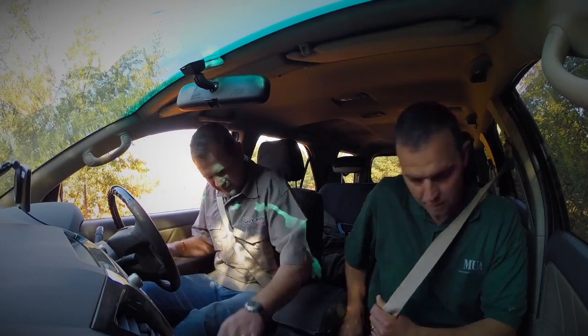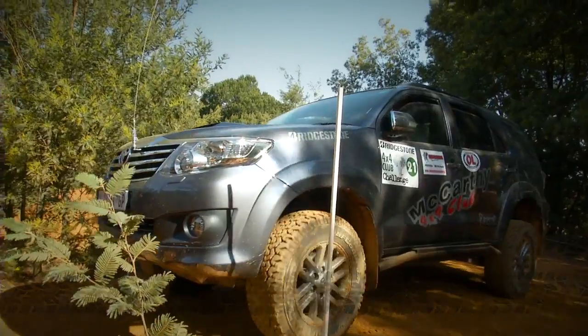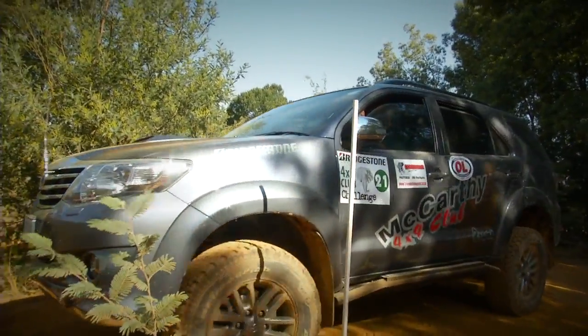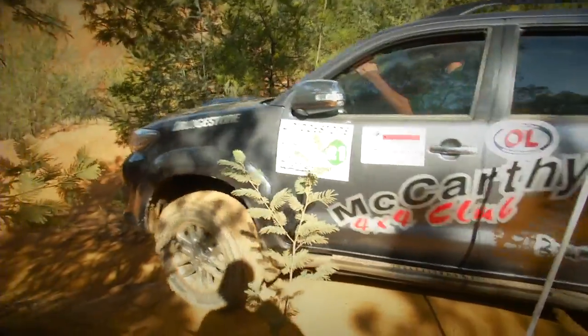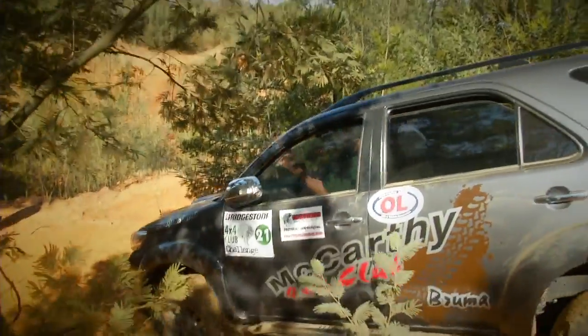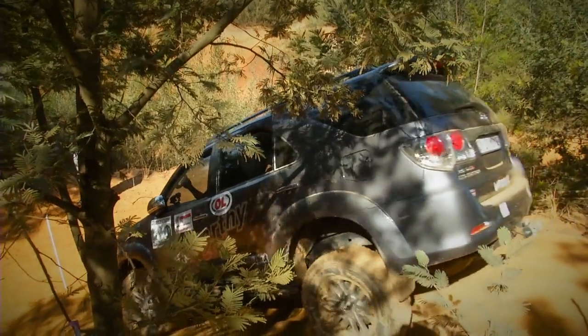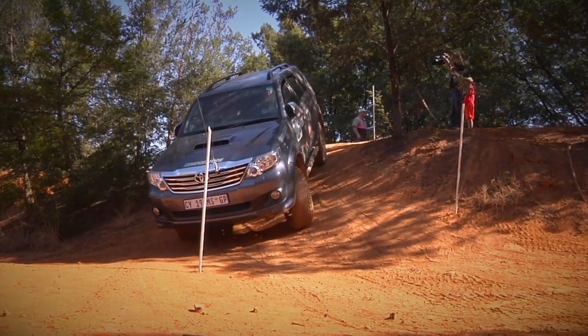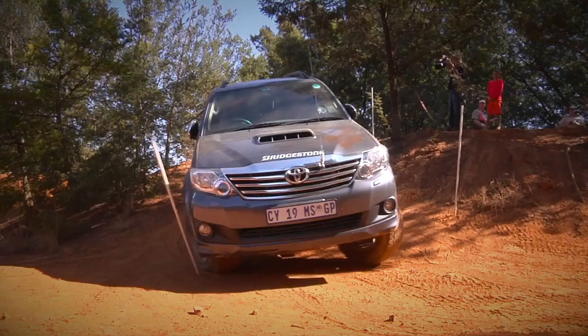Our first customers here are Peter Kriel and Jaco Rousseau, and they're in a Toyota Fortuna. As Peter and Jaco will now demonstrate, the last obstacle is also one of those where you have to try and work out how to lose the least amount of points, because points will be lost. They slowly make their way down the first drop, a slippery and steep affair with a tight turn at the bottom. And they record their first pole offense soon enough.